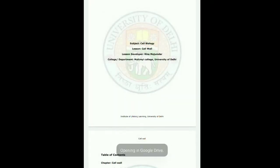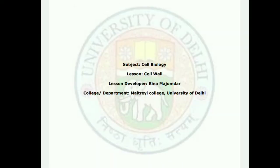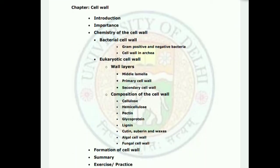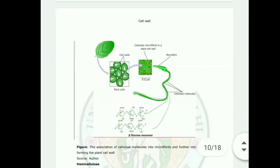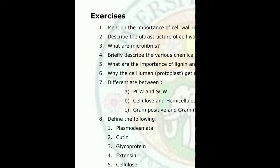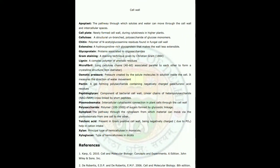And here we go. Here is the PDF of notes we wanted, the Delhi University notes. Here you will find the table of contents, and most of the PDFs have mostly colored diagrams. One thing that adds to the goodness of these PDFs is that after the content you have a section of questions under the title exercise. So you can test your knowledge too.